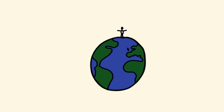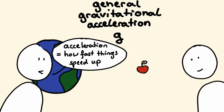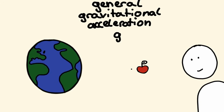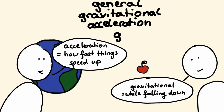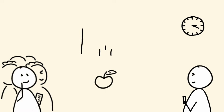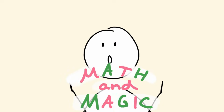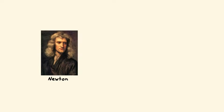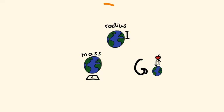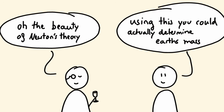If you stand on our planet Earth and drop things to the floor, you notice that they speed up. The fancy physics word for speeding up is called acceleration. The acceleration due to Earth's gravitational pull is called gravitational acceleration. It is the same everywhere on Earth. You can measure this acceleration by measuring the time it takes for an apple to hit the ground. Or you could apply math magic and calculate it using Newton's gravitational law, Earth mass, Earth radius, and the gravitational constant. You would find that the resulting number is just g, the gravitational acceleration.